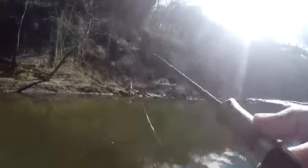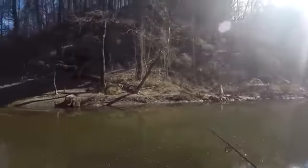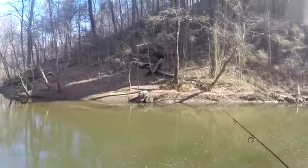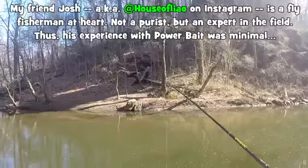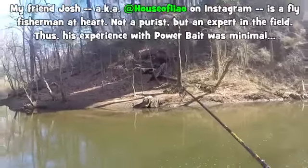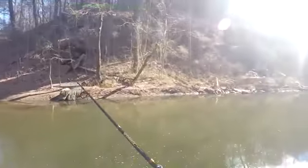Well, let's hope it bites again. But you know what's the gig with power bait, right? You still fish and see when it's. Yeah, but what I mean is if you catch a fish on power bait, you may as well take it home with you. Yeah. That's what I mean.